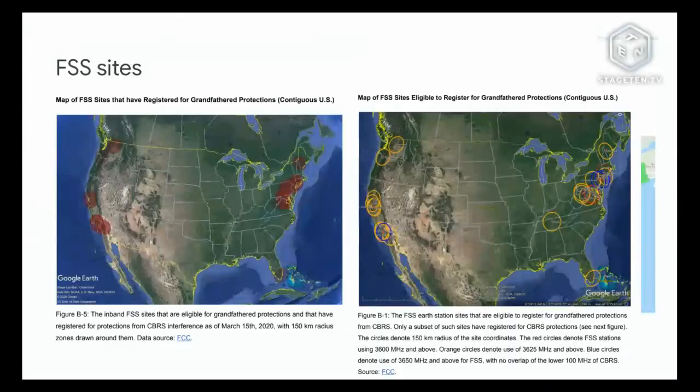Here on the left, we see the sites that have registered. This is only continental US. We will give you a resource where you can see all of the FSSs in the islands as well. Basically, you see there's a bunch around the West Coast and the East Coast and around Miami. On the right-hand side, you see all of them, even those that haven't registered. So this means that this could get potentially worse before it gets better.